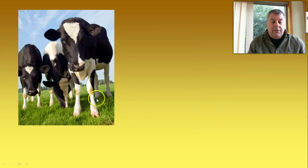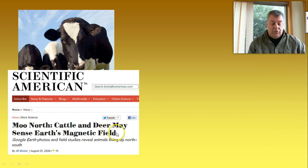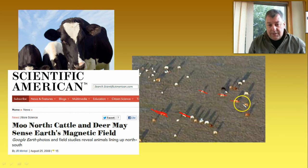Now, interestingly, what have cows got to do with magnetic fields? Well, someone was looking at Google Earth images, and they noticed that cows in fields seem to be all lined up, and so they did a study. They looked at over 8,000 images from Google Earth that contain cows, and they correlated the direction that the cows were aligned. So looking at the Google map, they would go, that one, that one, that one, that one. They'd look at the alignment of the cows relative to the Earth's magnetic field.